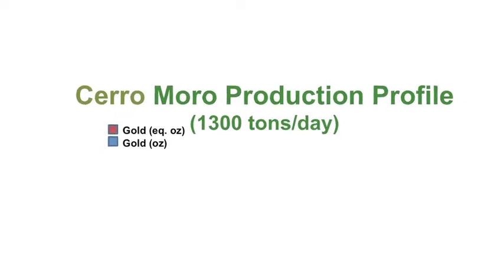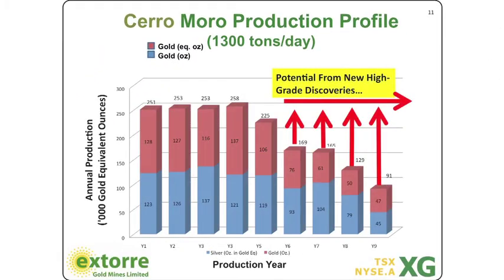So what does the production profile look like? We would have production from a number of these areas. The beautiful thing about an early stage mine like this is you have a lot of flexibility as to where you pull material from. You can pull it from any of these open pits. You can sequentially do them. The idea is to maintain a blend of feed to maintain what we call the head grade for the plant.